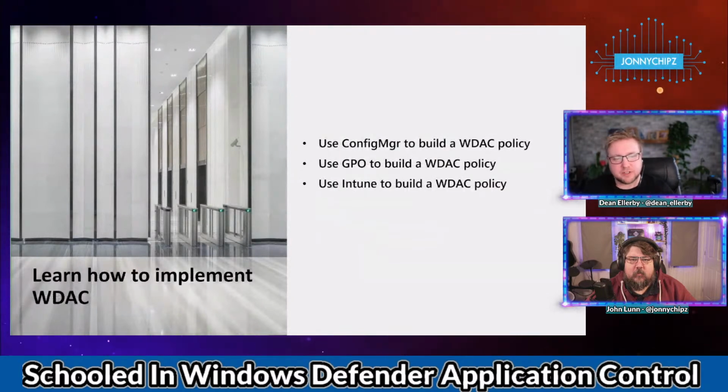You can deploy it through Config Manager, Group Policy, Intune. So I want to cover all of that. Okay. Out of interest, have you any experience in Config Manager or Intune deployment of anything?